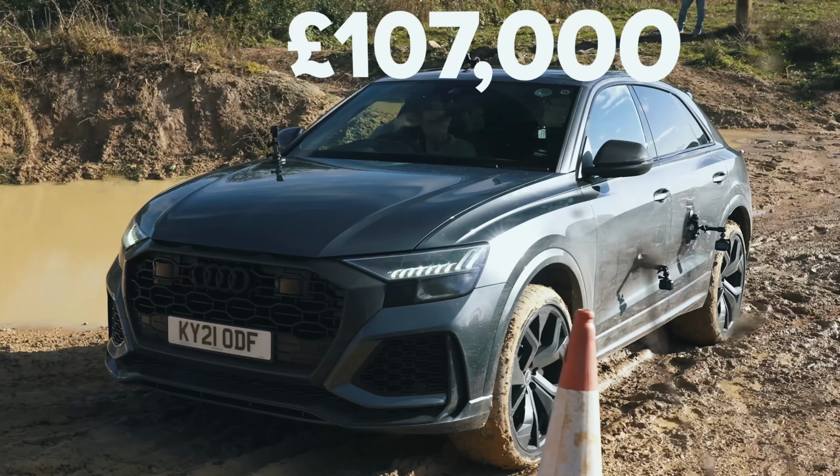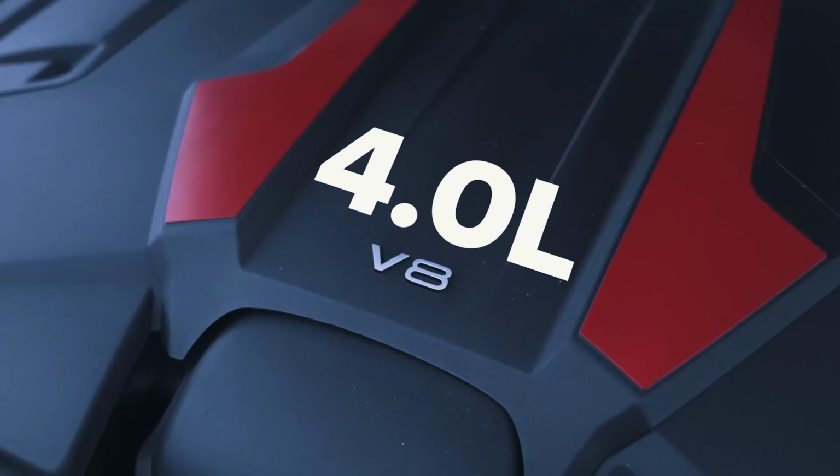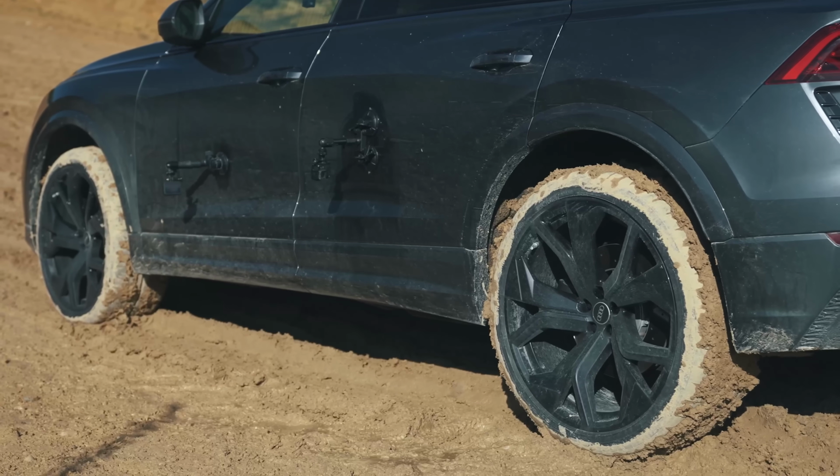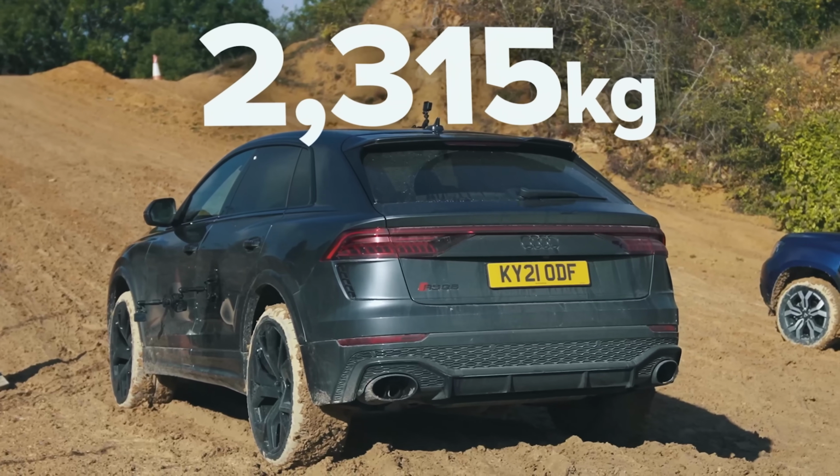Now let me tell you about this Audi RSQ8. So it is expensive. It starts from £107,000, but for that you get a 4-litre twin turbo V8 with 600 horsepower and 800 newton meters of torque, drives all four wheels through an 8-speed automatic gearbox with a torque converter and Quattro all-wheel drive, so a central Torsen diff, and this actually has a diff on the back as well, a sporty diff though. Heavy thing though, this weighs in at 2.3 tons, and heavy ain't good when you're off-roading.